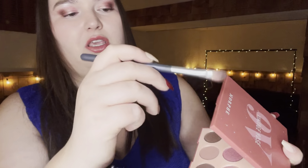Okay, alright, can you just look down for me so I can see your full lid? This is me professionally cleaning my brush. This is me professionally cleaning my brush for you. Yeah, service here, let me tell you.